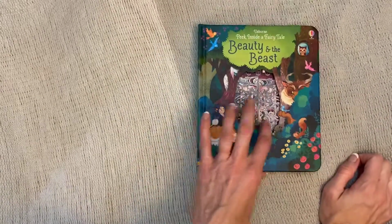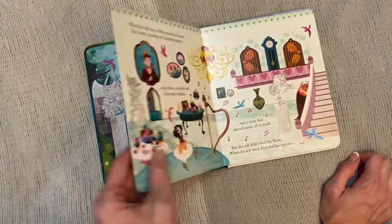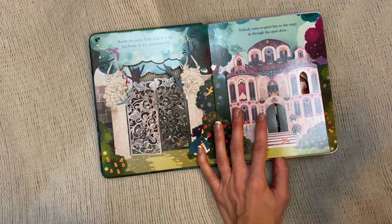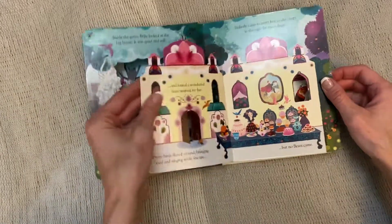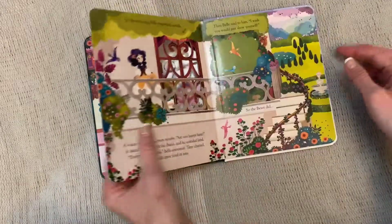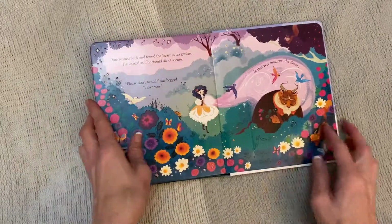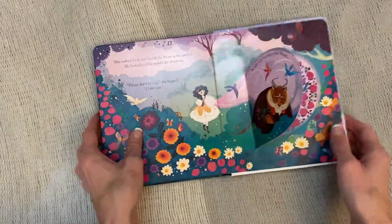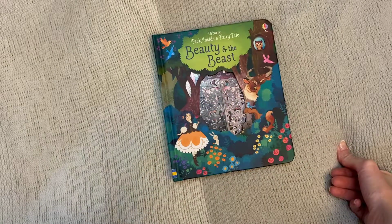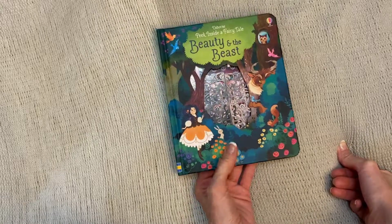We have a Peek Inside Fairy Tale series. Everybody is loving these. I'm getting great reviews from everybody on these. The Little Red Riding Hood is my least favorite, so don't bother with that one. It doesn't have as many interactive pieces, but it's beautiful imagery, lots of cutouts that took a lot of time. Some of them have a little bit more flaps and things to look in than others, but this one's Beauty and the Beast. There's Sleeping Beauty and Jack and the Beanstalk and Cinderella and Snow White. All of your favorites are in these Peek Inside forms.